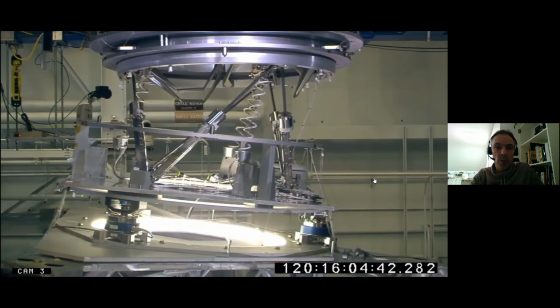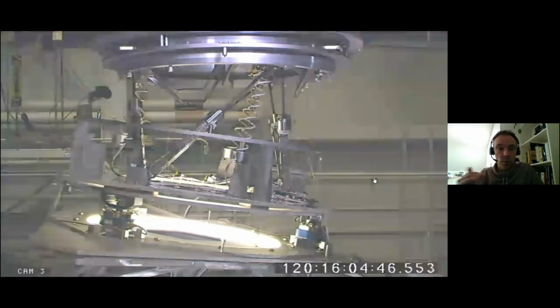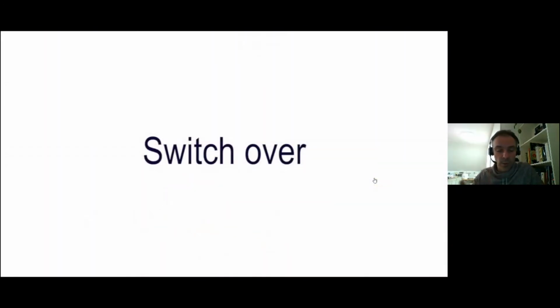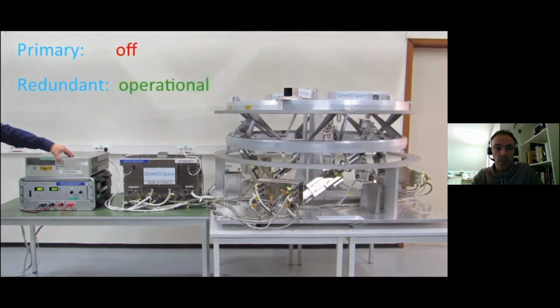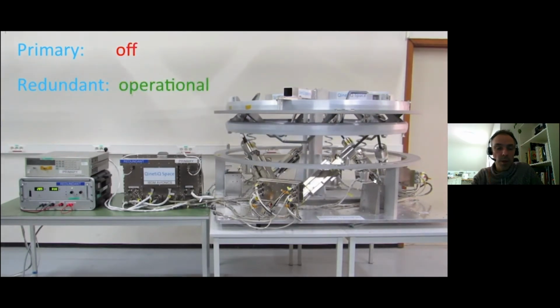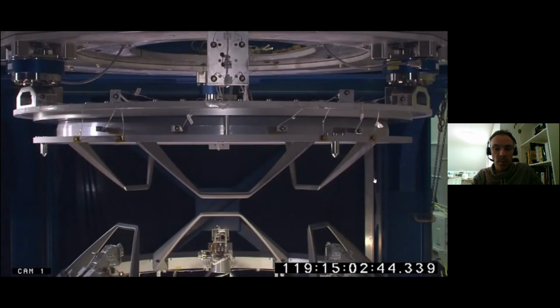So as you can see, even with a very high horizontal velocity, so not the velocity approaching the target, but the velocity perpendicular to that, we still have a big chance to dock. As you can see here, this is a switch from primary to redundant, so it's a fully hot redundant system. But if we switch, the system can take over. Again, for human spaceflight, this is mandatory.